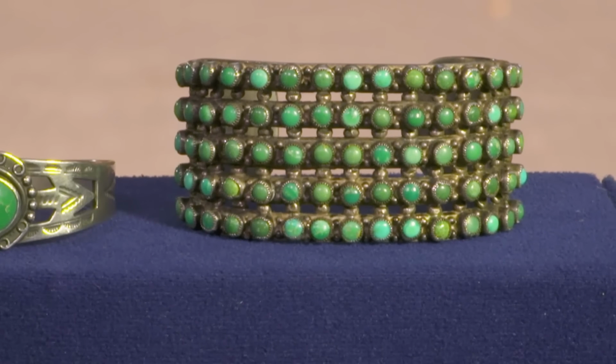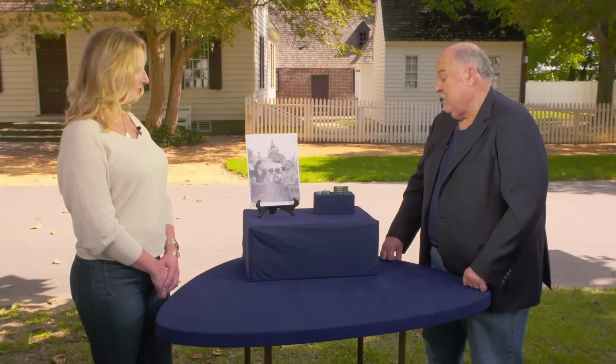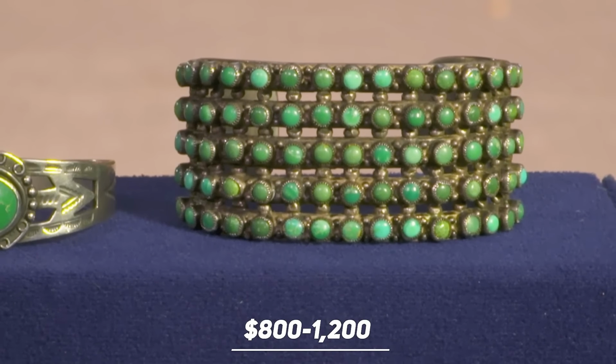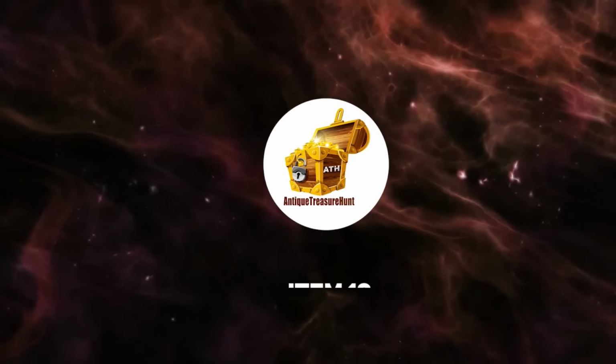The second bracelet showcases a large green turquoise stone at its center. As a testament to the Zuni tribe's craftsmanship, this piece is estimated to be worth $800 to $1,200. Oh, that is wonderful. Well, I love this bracelet.